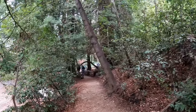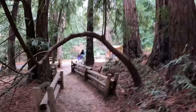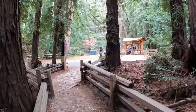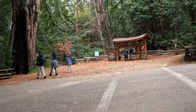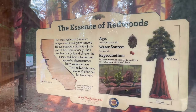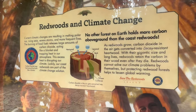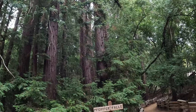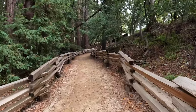This is a nice stroll, guys. Lots of trees, just a real casual, nice family hike. If you want to take the family, I don't know if you guys can see, but there's a little family ahead of us here. If you guys can see that. And there's gonna be the trail here to Pfeiffer Falls and Valley View. All right, here we go.